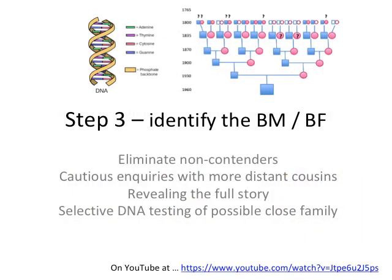The third step, can you identify the most likely candidate? And that means eliminating non-contenders, perhaps making cautious inquiries with more distant cousins, preparing yourself to actually reveal the full story when they come to you and they say, just exactly why are you helping this person with their family tree? What's going on? And then I say to the adoptee, do you want me to answer this or do you want to answer that? Eventually the adoptee will get involved and tell the full story, especially when we get to close family members. And we may ask selective people in the family tree of interest to do DNA testing to see if it's on this side or if it's on that side.